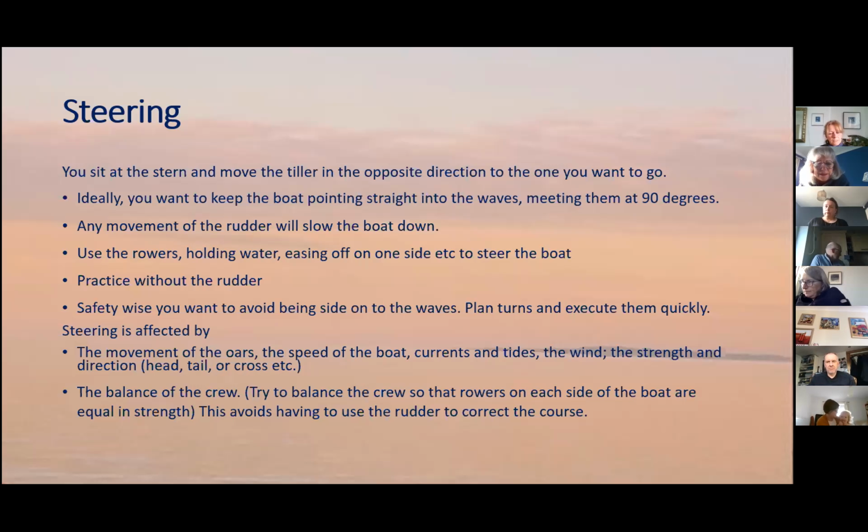So steering is affected by the oars, the speed of the boat, currents, tides, the wind, and which direction the wind's coming from and how strong it is. And the steering, as I've already said, is affected by the balance of the crew. So that's why it's important that you do try to balance your crew. And this is really important if you're going out into quite a high sea, where you might not have the opportunity so easily to change your crew once you're out. That's not so much the case when we're rowing from Fisher Row, but trying to balance the strength of your crew is a really good thing to always do.